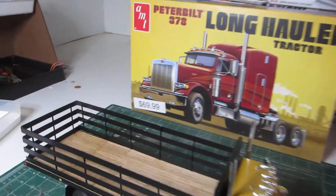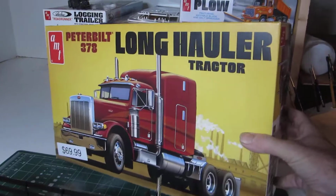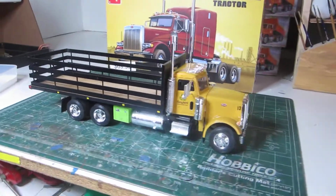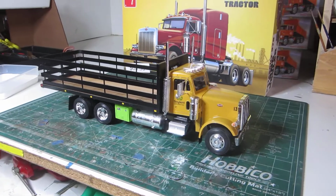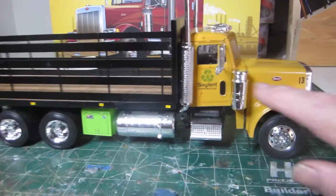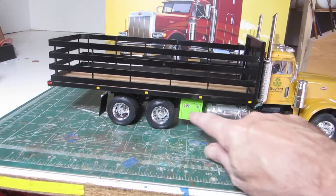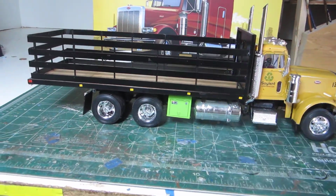Peterbilt long haul tractor. Decided to make this one into a stake bed. Yeah, I got a hankering for them. Decided to use the Soil and Terrain brands, a fictitious company. That's just like a fictitious generator there. I thought I'd put that on there.